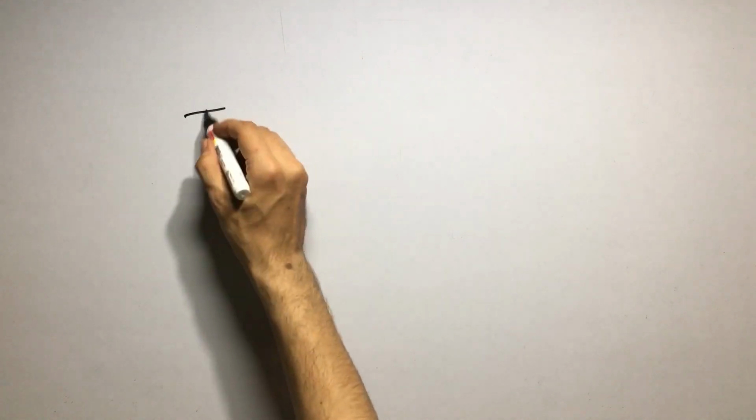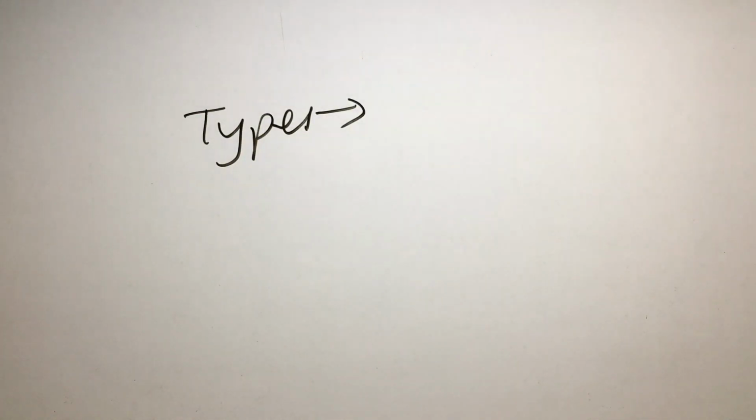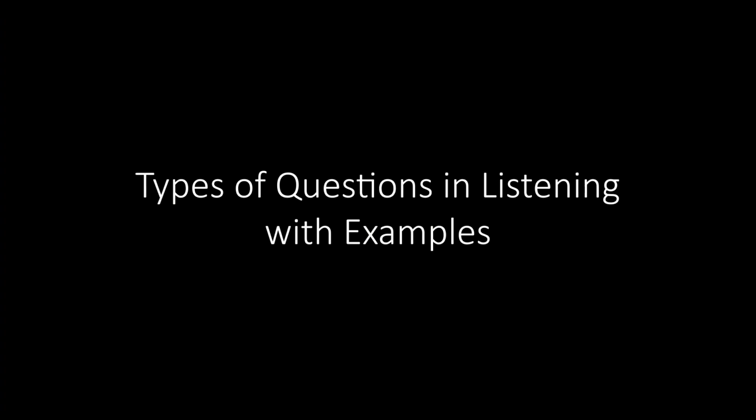Now let's see some types. What are the types of questions you might get, with examples on the screen right now. We are here with the question types themselves, and there are many examples included, at least 1 to 5 examples for each question type. I request you not to think that these examples are the only ones that will be asked in the exam. These are the question types you might get. The examples might change.